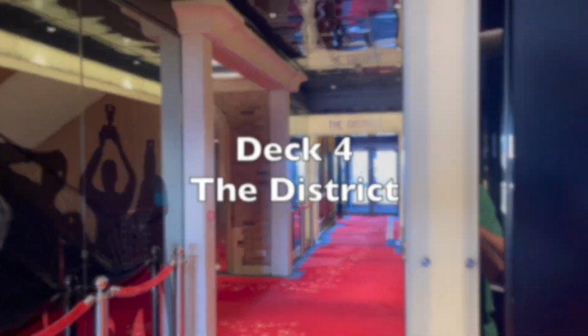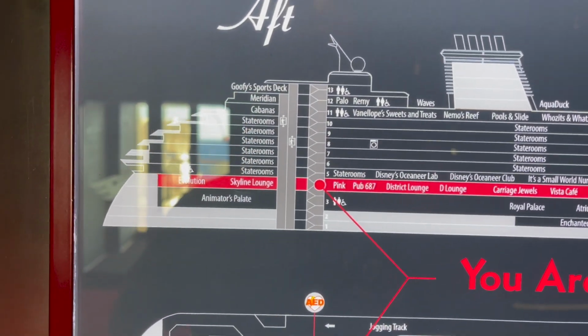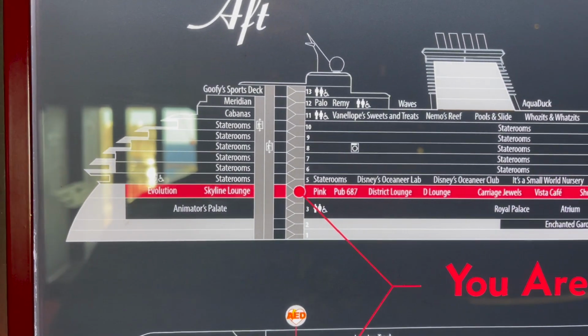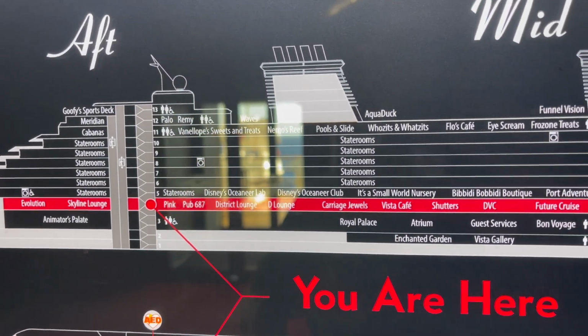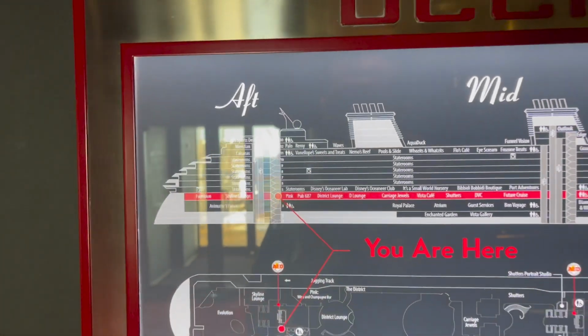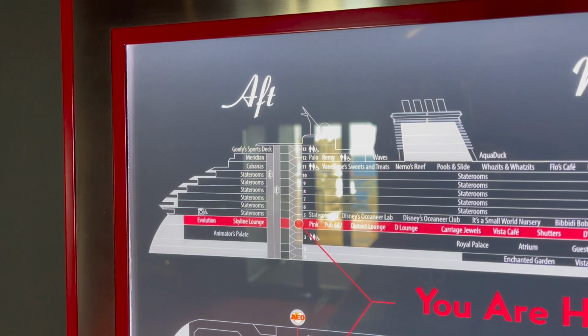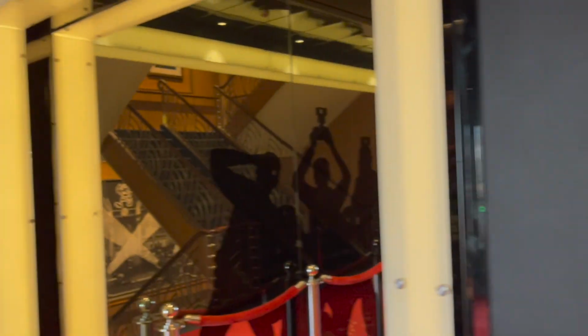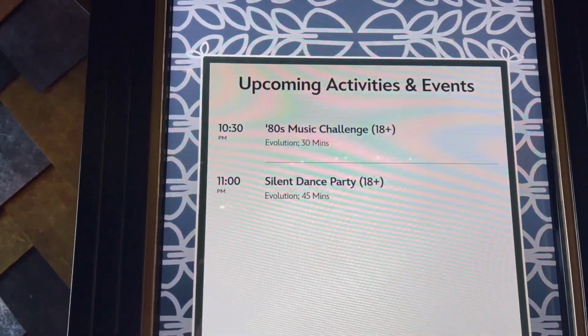Look at the district. So we're here on deck 4, aft, or the rear of the ship. Here they have Evolution, Sky Lounge, Pink, Pub 687, the District Lounge, the D Lounge. So they do at night, of course. This is a nice place for adults to come hang out. Lots of different clubs to come get a drink at. They also do activities during the day. Many of them are family friendly.